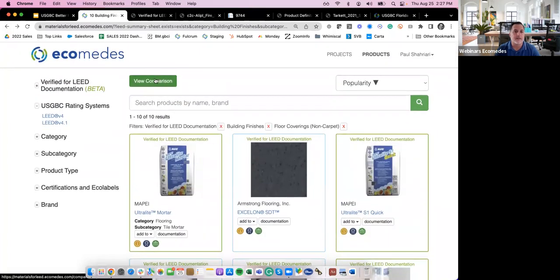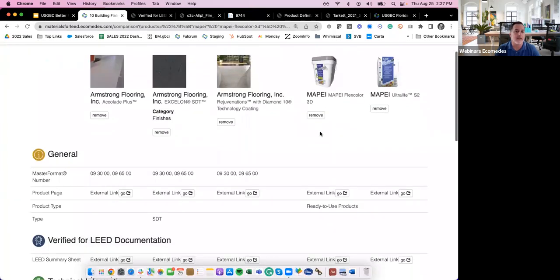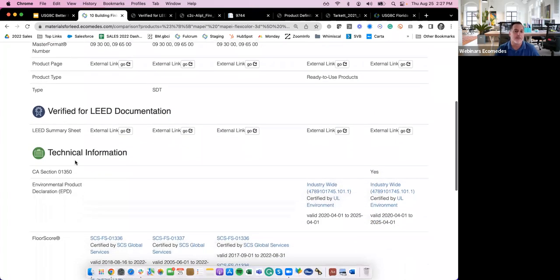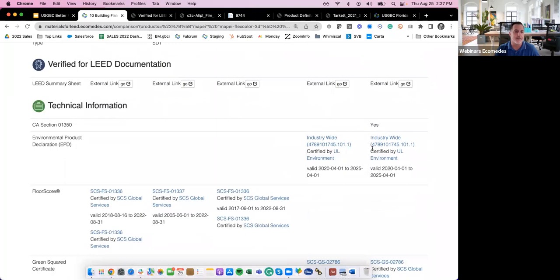So I go up to comparison, it'll just put all that data side by side. So rather than having to do any kind of racking and stacking or building my own spreadsheet, all the data that we have gotten from the various sources will all be provided. They're all part of LEED summary. So I have those, but here it shows me some EPD information.